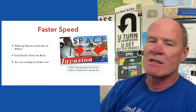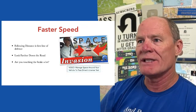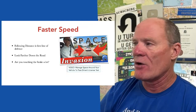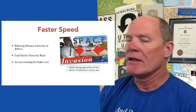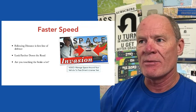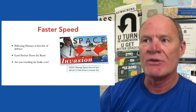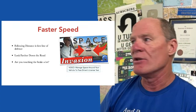Faster speeds dictate that you need to have more following distance. You need to be looking farther down the road when you're driving. Look farther down the road, and are you touching the brake? As I was saying to Angie there, if you're touching the brake to prevent crashing into the car in front of you, you are following too close, and you need to manage that space in front of your vehicle better.